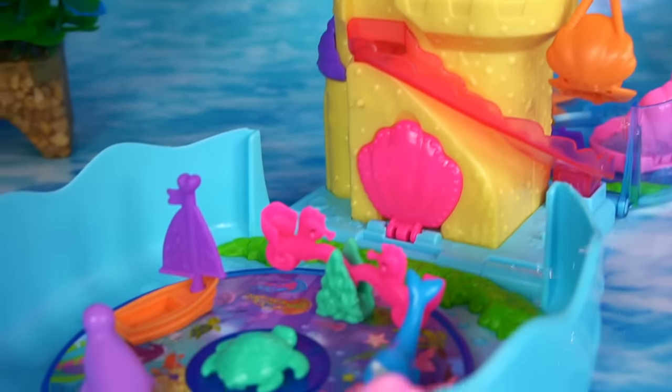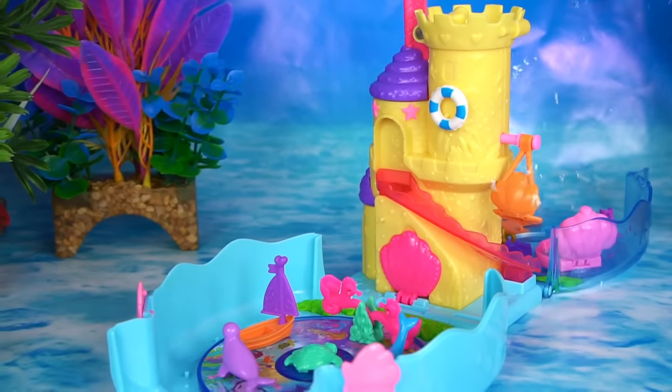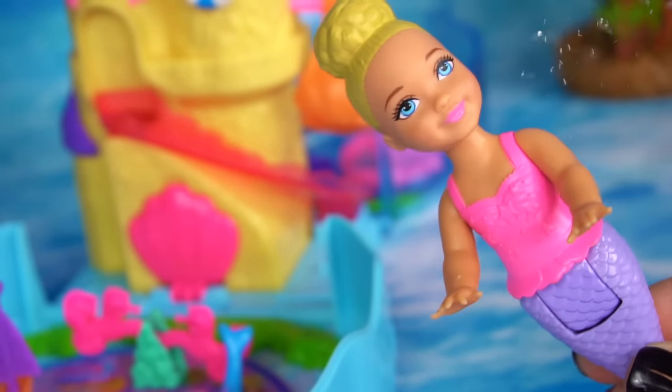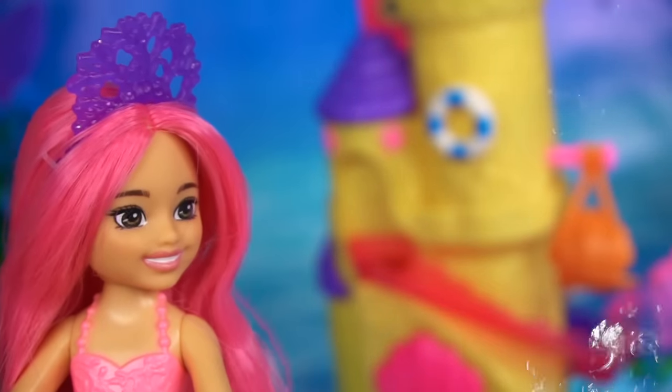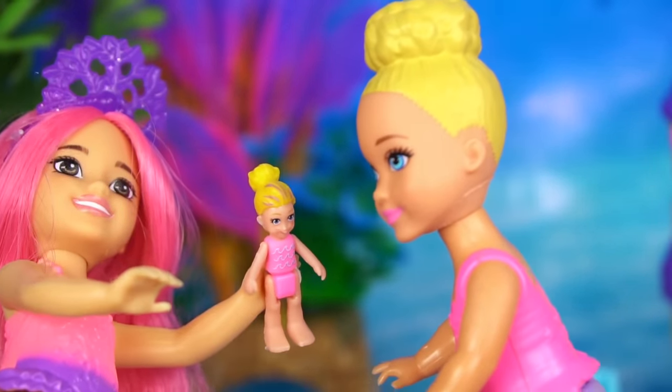Wow, what is this? I got it for my birthday. It's a Princess Under the Sea castle. Oh, I want to play. Can I play? Of course you can. It's for sharing. And I wanted to show you something. The little doll from the toy looks like you. Oh, she does look like me.